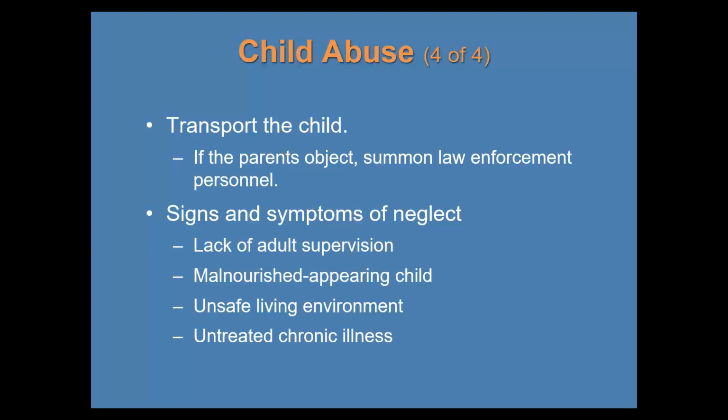Just unsafe living conditions. So if you get there and it's just very, very bad, the child is essentially sleeping on the floor with the dog, and that sort of stuff. And it's just very nasty, and there's feces everywhere, and the child obviously has a soiled diaper and has obviously been in that diaper for quite some time. They have rashes all around the genitals and stuff like that. That also would be a concern for law enforcement.